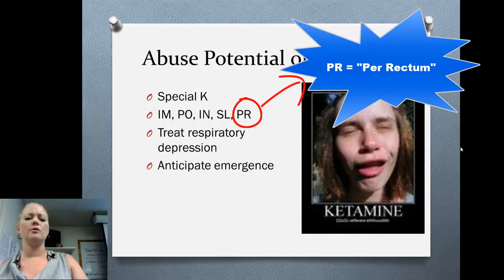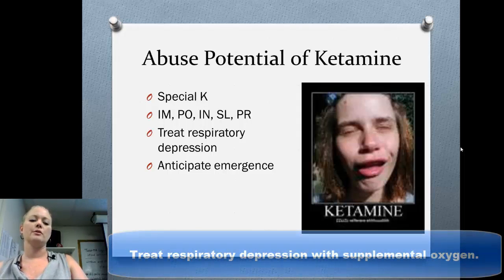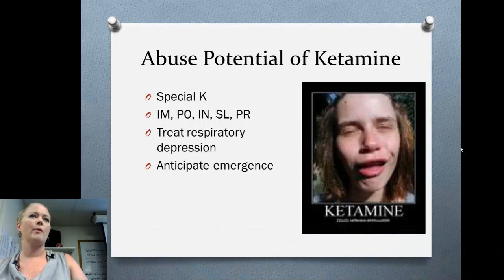The big thing with ketamine, I haven't seen any of this at Lexington yet. I've seen it in Greensboro and I've seen it in Winston, but haven't seen it at Lexington yet. But it may come up. The biggest thing is to treat the respiratory depression, which usually isn't that profound, but just give them some supplemental oxygen. There is no reversal for this. It wears off. And then anticipate the emergence because they may wake up fighting you or whatever weird things they think they're seeing.